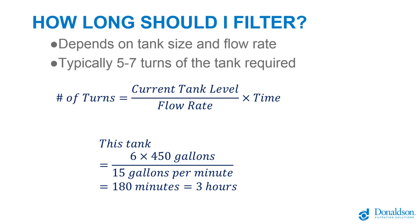You need to turn that tank at a flow rate high enough to actually stir the dirt around. As I mentioned on that previous slide, getting the dirt to the filter is how you get the fluid clean. If you run too slow a flow rate in a tank, you will not turn the fluid over enough to get the dirt to come to the filters, and you'll have a hard time getting the tank clean. So provided you're at a proper flow rate, 5 to 7 turns of that tank will give you a decent chance of getting that tank down to the cleanliness target that you're trying to keep.